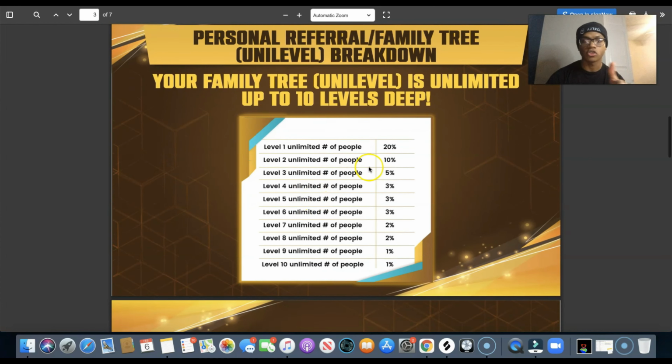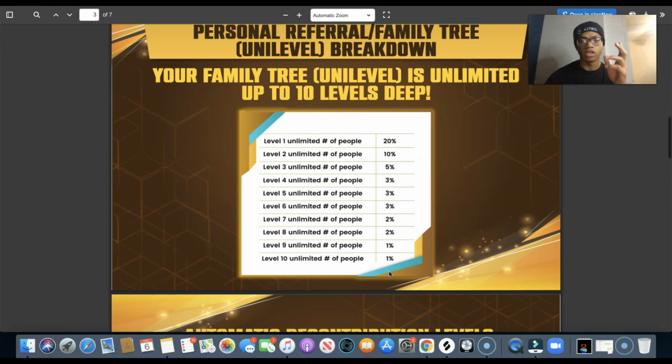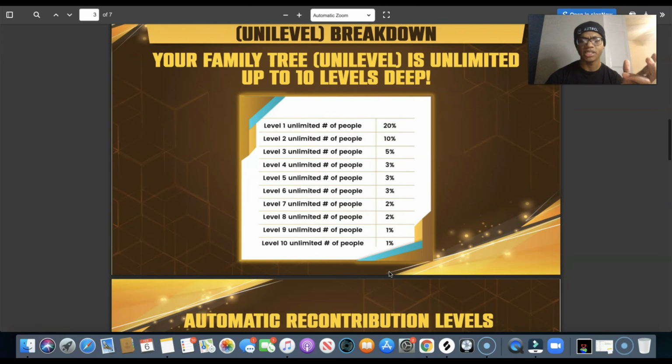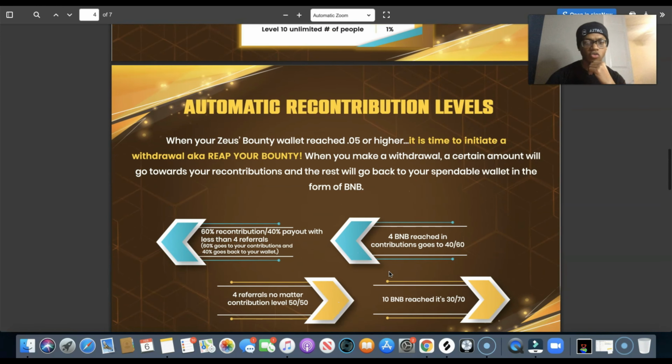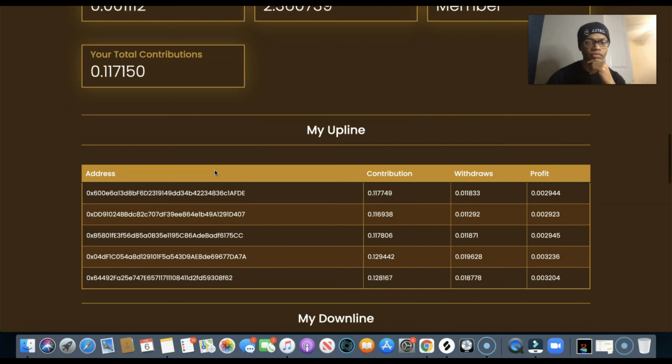And here's how it works. 20% on your personal recruits, 10% on their personal recruits, and it goes all the way down through the levels. You know how this thing goes. But it's a very reachable compensation plan. As we scroll down, you're going to also see this here.